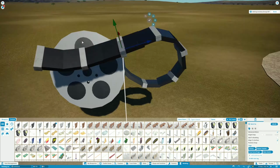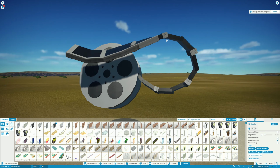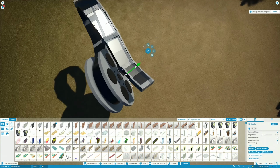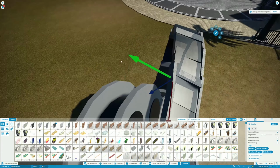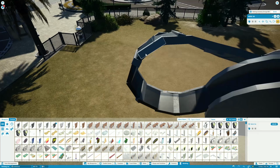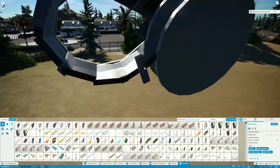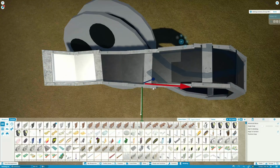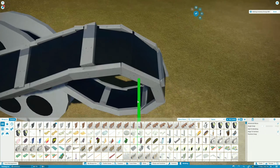So here I'm using the curbs you normally use for guiding the guests in the right direction. But here I'm using them for the film reel we're gonna place down. It's a tiny bit tricky to get it smooth, but I managed to do it enough so it looks pretty good and not janky.